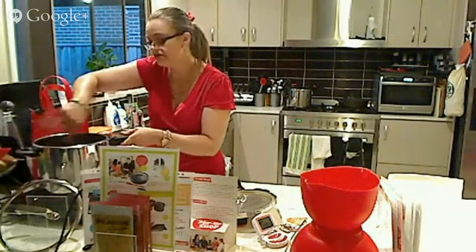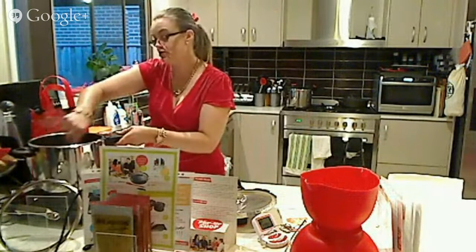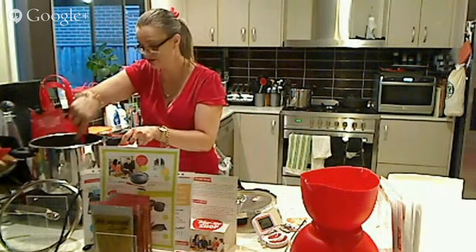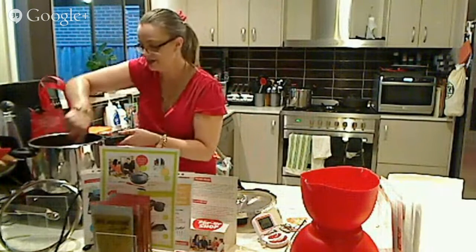And if we had smell-o-vision, you would smell that this smells very, very good. I hope you're all cooking along with this, those of you who have the spices already.